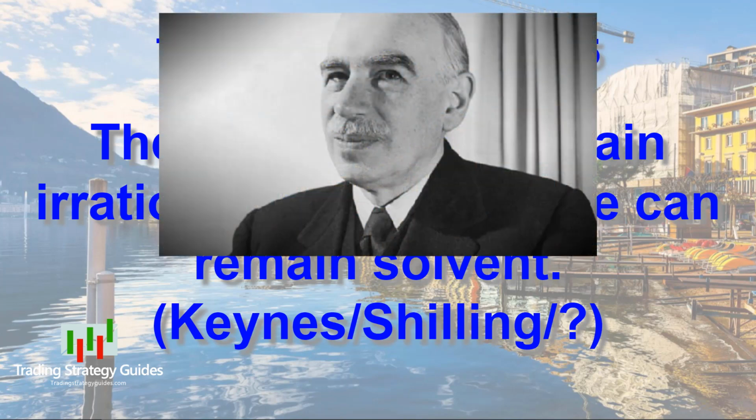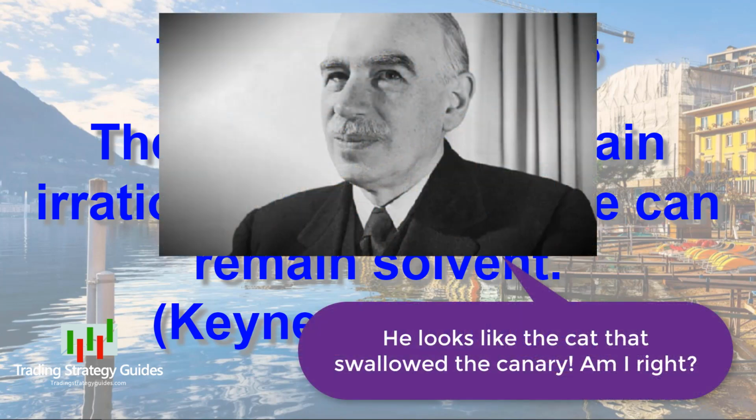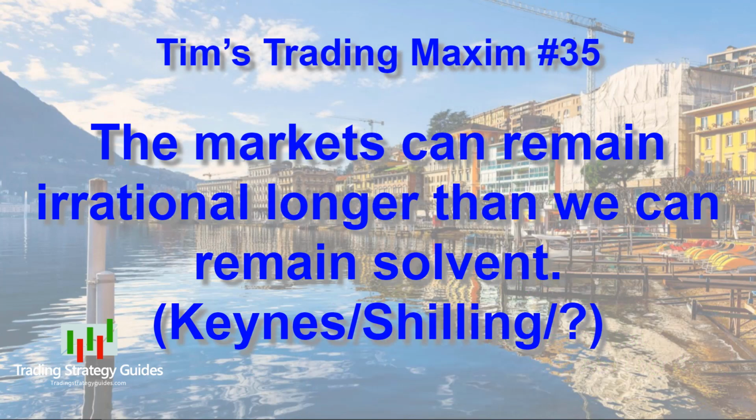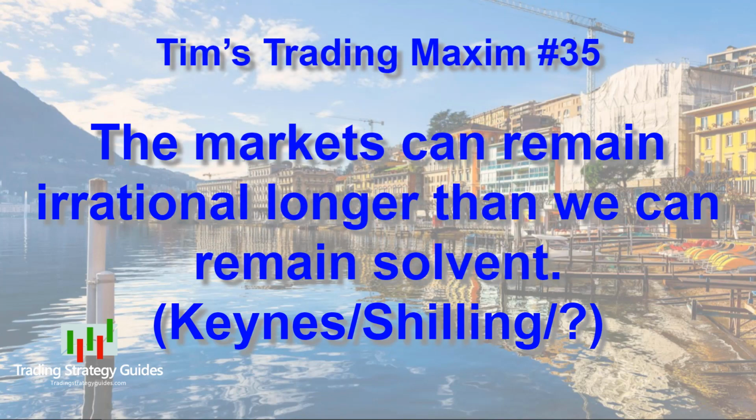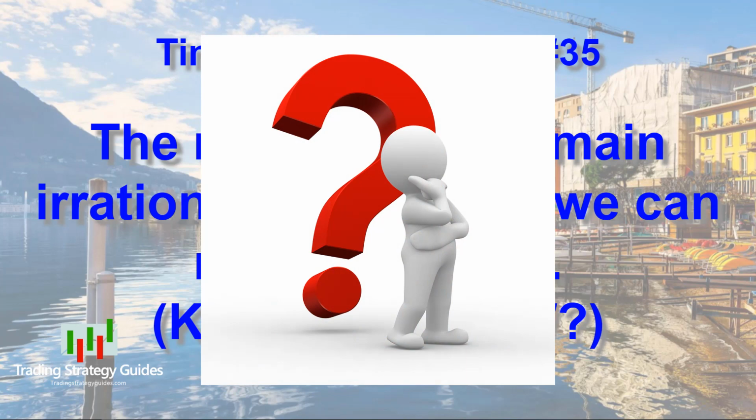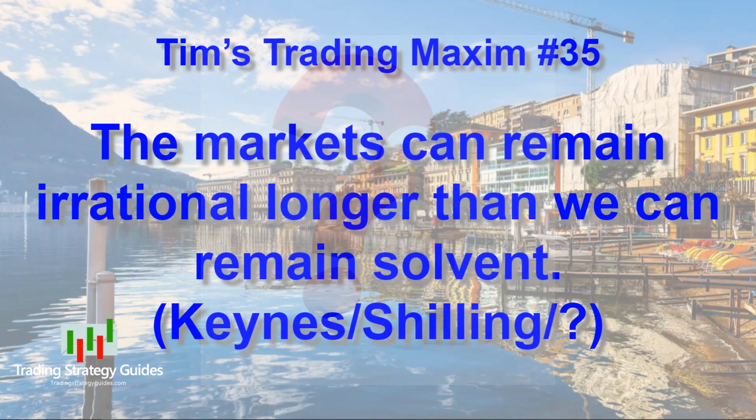John Maynard Keynes is an early 20th century British economist and father of the Keynesian school of economic thought. Gary Schilling is a mid to late 20th century American economist, or it could be some other unknown personages. I'll link all these bios below. I just know that the sentiment here is very right.